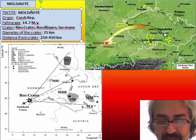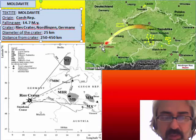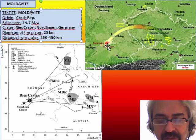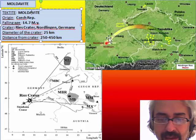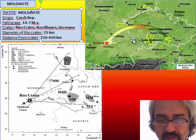And the distance that tektites have reached is between 250 and 450 kilometers, so it's quite a long trip that this stone made in the atmosphere. For this reason, the shape is so rich in grooves, because the refalling of the stone in the atmosphere is long enough to make a secondary fusion of the surface glass.